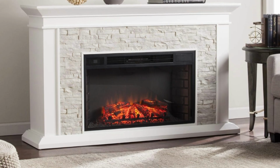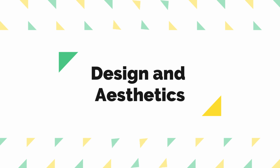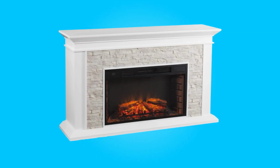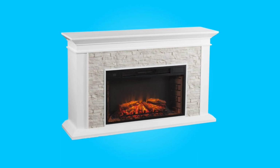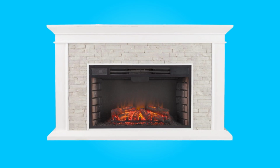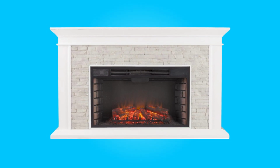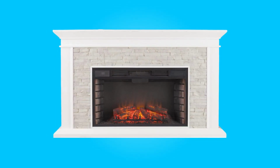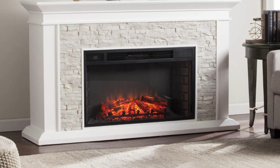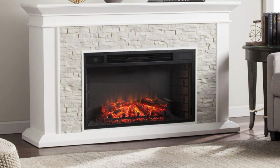What makes this product a smarter choice? Number 1. Design and aesthetics. This electric fireplace is a striking piece of home decor that seamlessly blends Western romanticism with modern functionality. Its crisp white finish and subtle woodwork evoke a classic yet timeless charm. The rustic white faux stacked stone surrounding the firebox adds an authentic touch, creating the illusion of a genuine hearth.